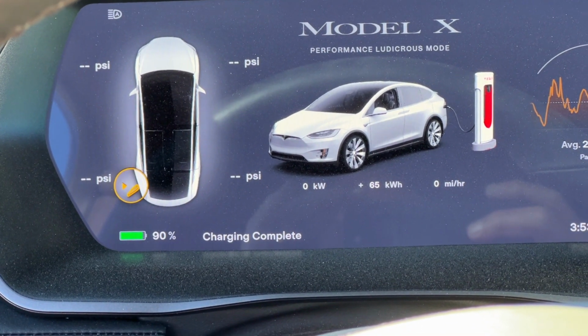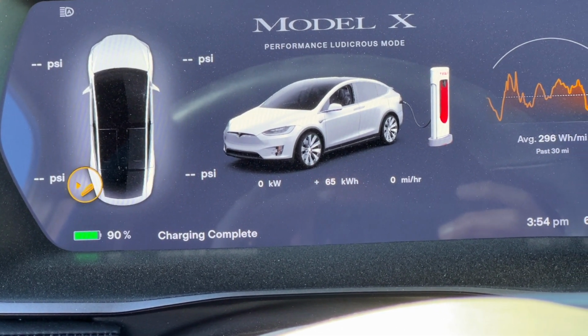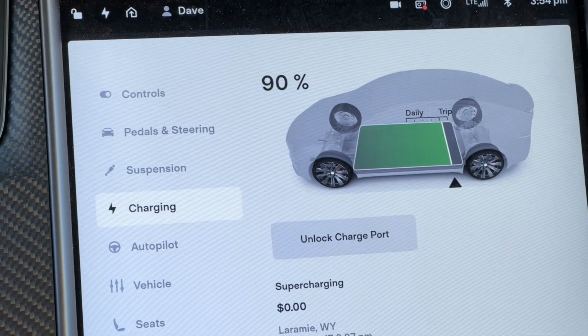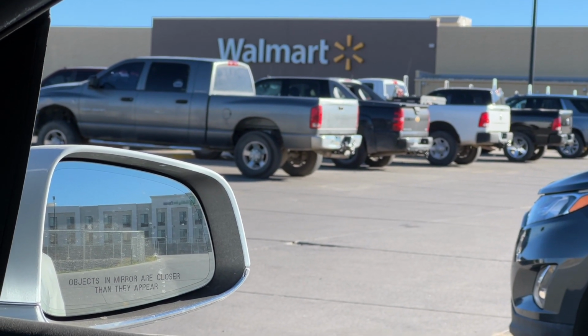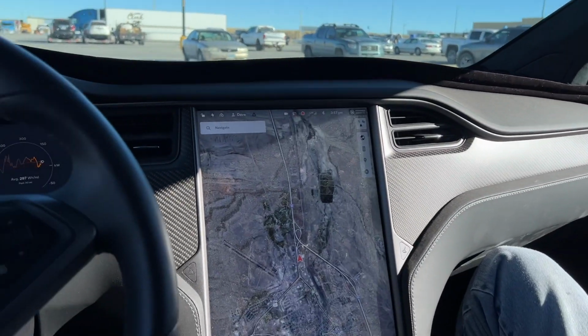We're done charging. I set it to 90%. We got 65 kilowatt hours of energy, and the car is ready to go. We're going to unplug and go wait for my wife. We're sitting here in Walmart waiting for my wife, Sue, to come out. She's shopping. We're done. All right, here we are.